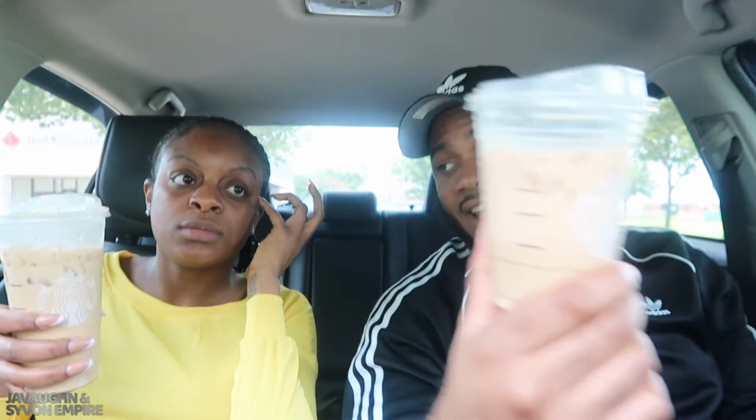So if you guys get this one, it pretty much has no sugar. But if you like no sugar in your drink, then you will like this one. If you guys like extra sugar, you can get this one. Yeah. But that one is still pretty good. This one is sweeter than that one. But this one has a strong coffee taste though. Yeah, exactly. I don't like that strong coffee taste.